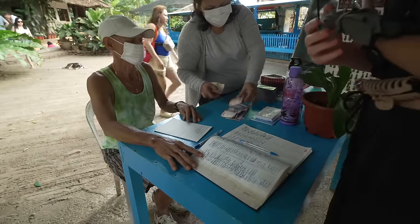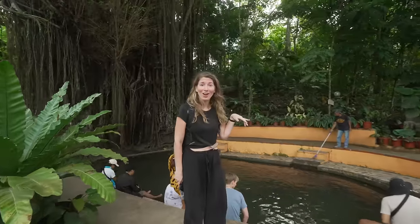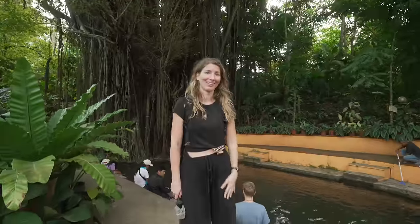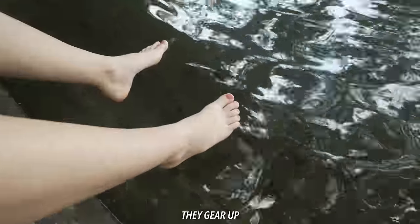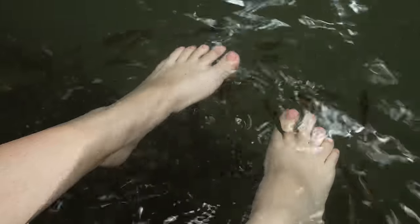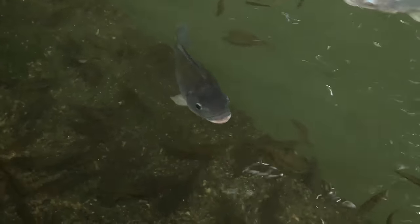Loving it. So as we're heading to the beach, we went past this 400-year-old banyan tree. It is so cool. We had to make a quick stop. I thought we were just getting out to look at the tree, which is gorgeous, but there's a whole fish spa pond here. I'm scared. Put your feet in. Be calm. Oh, here he comes. Hold steady.